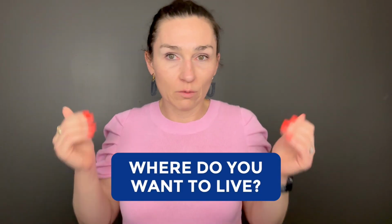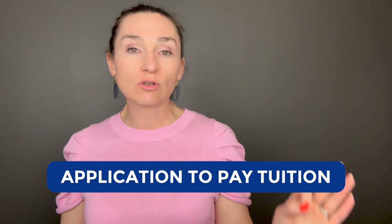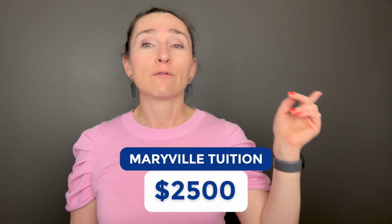Think about if Maryville City is the number 1 school district in the state of Tennessee and Alcoa City is number 2, and you're relocating here and you want great schools, where do you want to live? You want to live in those zoned areas, right? So what that means is you have to be a resident within those areas, or you can do an application to pay tuition to go to those schools. Now, before you're like, tuition, it's cheap, okay? It's like $1,200 for Alcoa and $2,500 a year for Maryville.